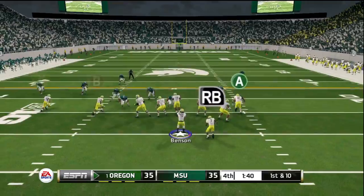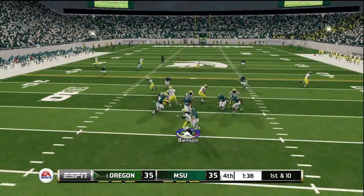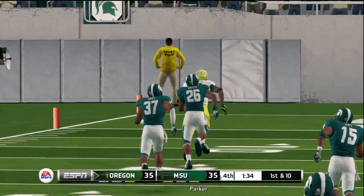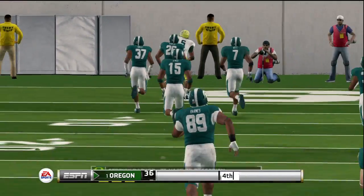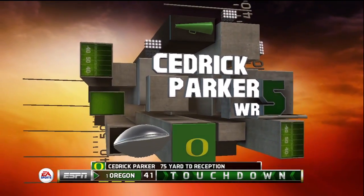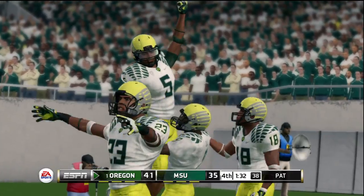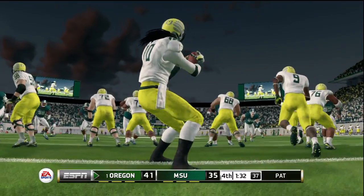Just under 2 minutes in the game. Trying to go long. He's got a man wide open. Complete. It's the junior. He's all the way home. Touchdown. There's a huge touchdown.